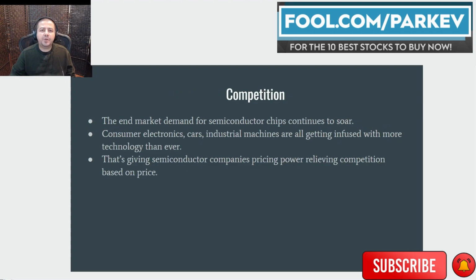The next step in my framework looks at competition, and the end demand for semiconductor chips continues to soar. I'm sure all of you have heard of the semiconductor chip shortages worldwide. Consumer electronics, cars, industrial machines are all getting infused with more technology than ever before. 5G phones use a lot more semiconductor chips than 4G phones, and EV cars use a lot more semiconductor chips than regular cars, and so on. And you can go across the board, and this is great news for investors in TI stock. So that's giving semiconductor companies pricing power and relieving competition based on price.